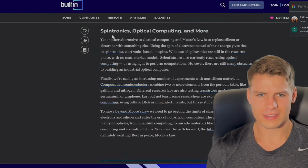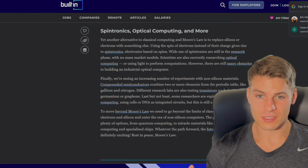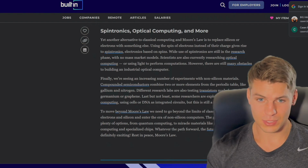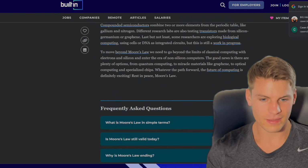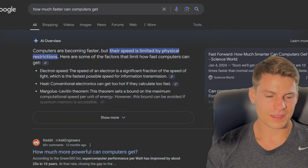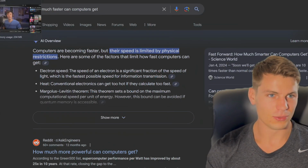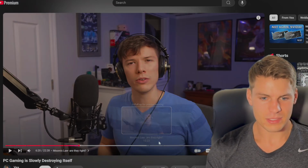It also says some crazy stuff like spintronics, which instead of using just plain electrons in a positive or negative state, uses the electron spin to compute things, and that's way over my head. But yeah, so computers are going to be eventually limited by their physical restrictions based on these principles.